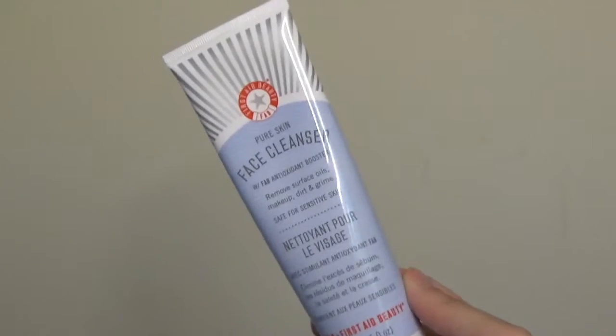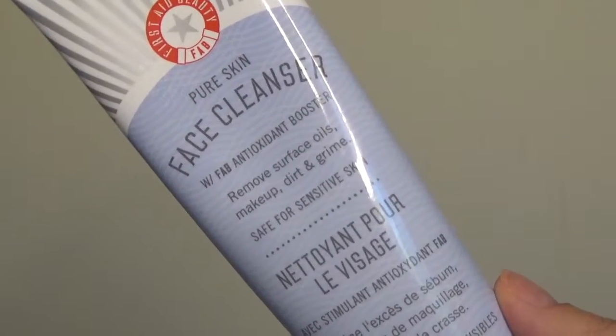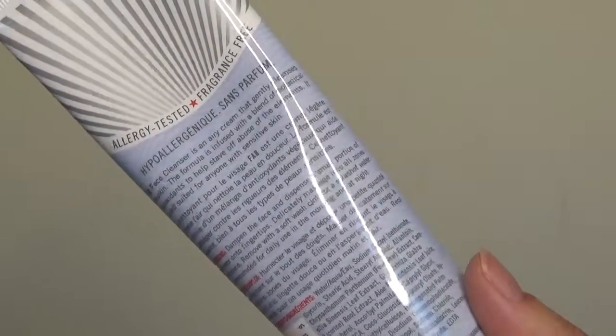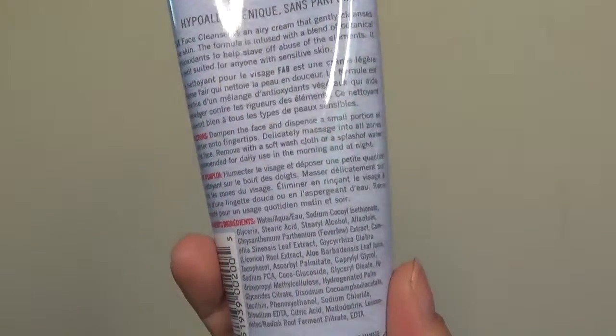First up is the First Aid Beauty Cleanser. This is $21 for this size, but Sephora offers smaller and bigger sizes as well. It's for all skin types, but especially good for sensitive skin and redness-prone skin. I wanted a cleanser that was neutral enough to not do harm to my skin, but also leave it fresh and maybe help with certain issues. A lot of you guys gave me good recommendations for cleansers, but overall I felt like this would be the best for sensitivity reasons, as well as its size.